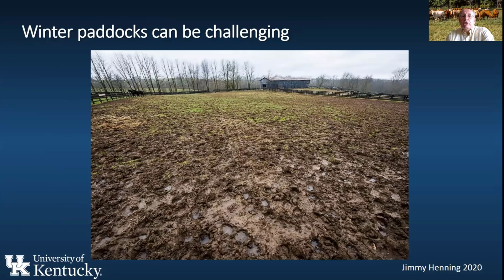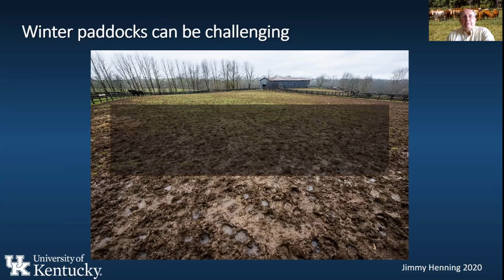Now, winter paddocks, such as this one on a small horse farm in Mercer County, can be very challenging in that the horse numbers may be high, and the chance for pastures, or in this case the paddock grasses, to get a hold and to have a chance of withstanding hoof traffic can be quite low, particularly in winters where we have excessive rainfall. On this particular farm, you could install a heavy use pad to try to have a place to eliminate mud formation where the animals tend to congregate.